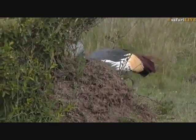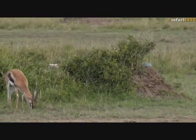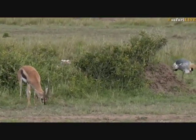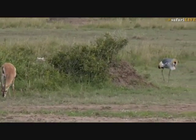And we've got a pair of them that are really playing with us, Fergus, at this point. What they've been doing is disappearing behind this patch of bushes, and then you think that you've got them out on the right side, and then all of a sudden they change their minds and they come out. There we go. So a little Tommy, Thompson's gazelle on the left.